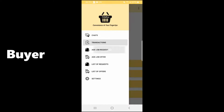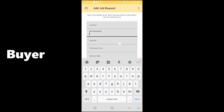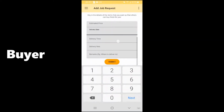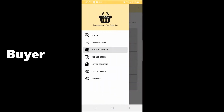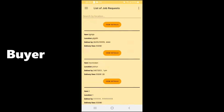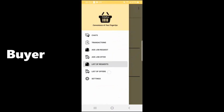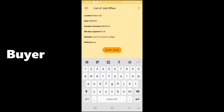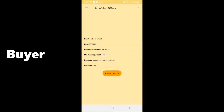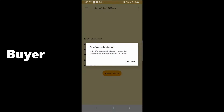As a buyer, the user can add a job request by keying in all the relevant details under the Add Job Request tab. The job request can then be viewed under the List of Requests tab. Buyers can also choose to go to the List of Offers tab to search for offers already put up by others. They can select the offer which is most catered to their needs.